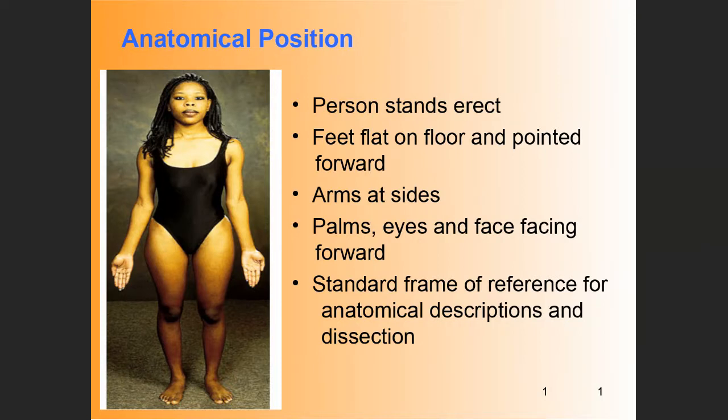So when we look at an individual, we need a reference point. And the reference point is this, where you see this young lady standing, she's standing erect with her palms facing forward. That is called anatomical position. If her palms are turned around so that you're seeing the back of her hand, that's not considered anatomical position. This is important because having the hand face this direction, we will use other terminology coming up like medial, lateral, midline, and having the hands in that position is really key.